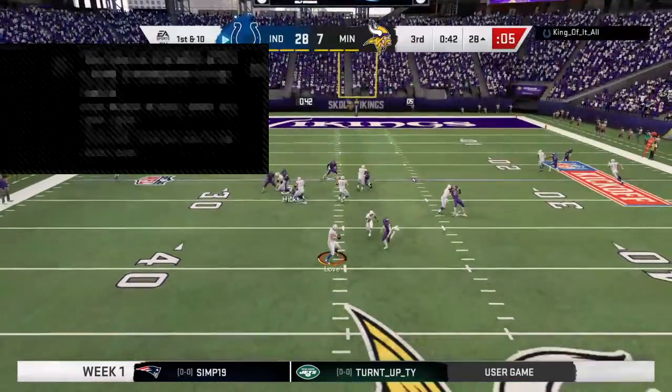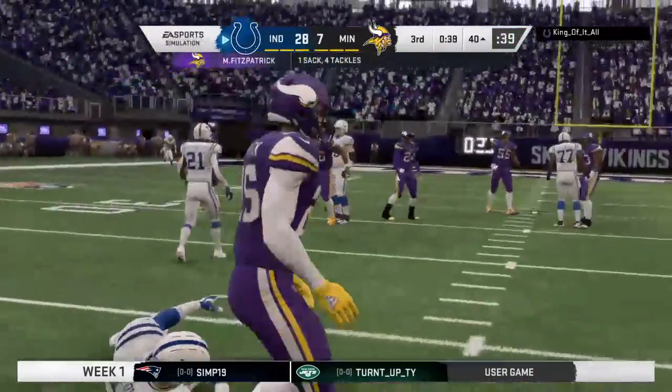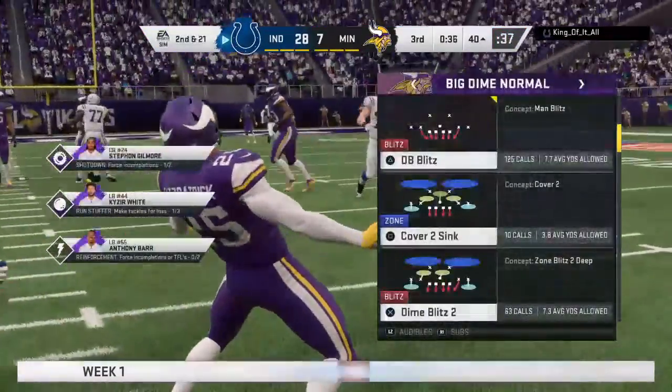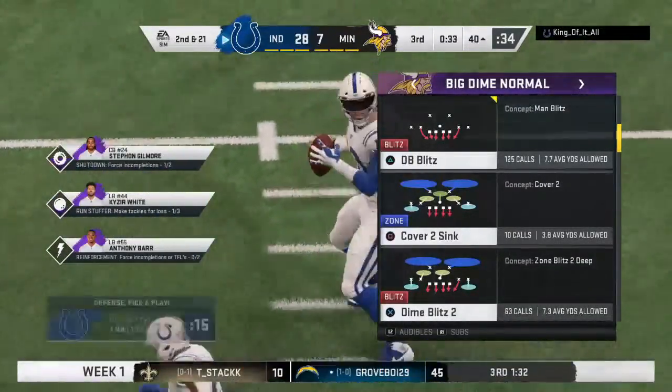Off play action. Love. Safety creep. Pressure coming from the Vikings, and they get there and bring him down. Oh, free safety blitz. That can be a gamble, but it proves fruitful there.